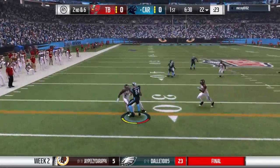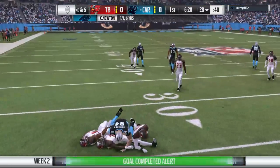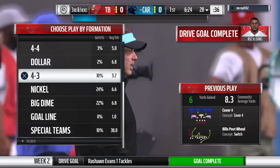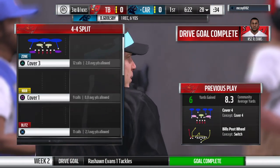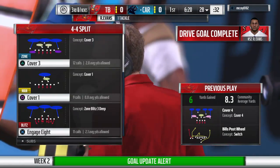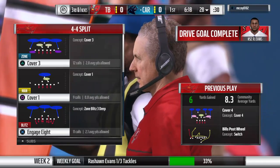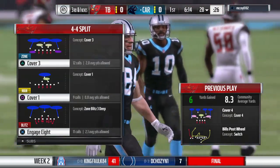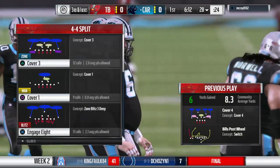Newton. It's a short one here, complete to his tight end. It'll be a gain of 6, and that'll bring up what looks to be a 3rd and inches. Can't be more than a half a foot. When you execute a drag or a crossing route really well and give them a chance to let it develop a little bit, you can gain some significant yardage hitting your tight end on that one.